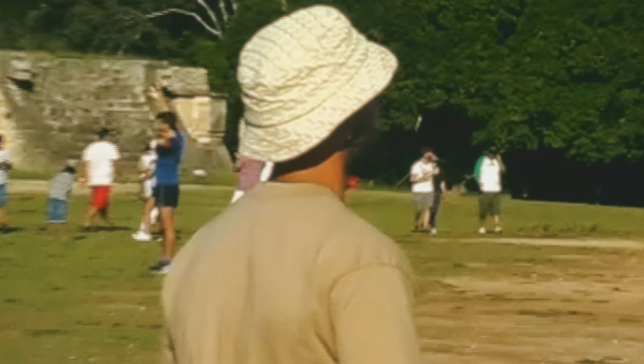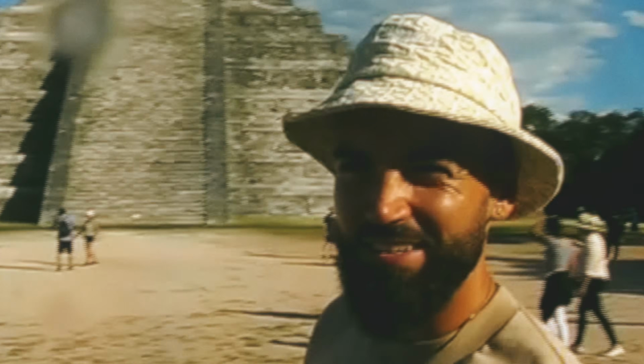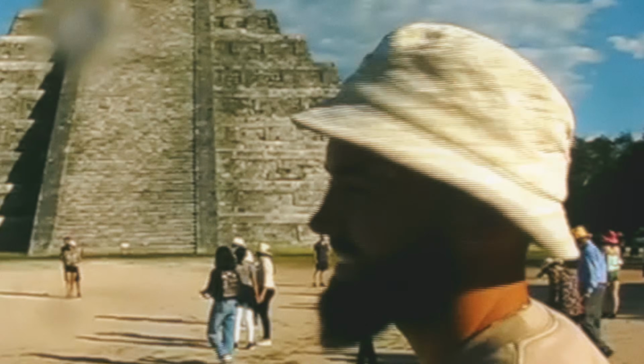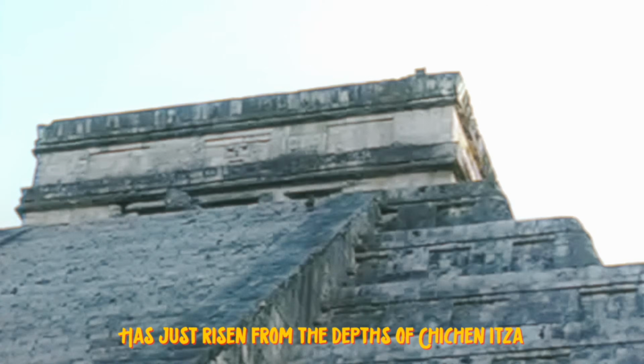The eighth wonder of the world. It's very busy here, isn't it? But it's beautiful. The competitiveness in me makes me want to run up those stairs as fast as I can and maybe race a bunch of people, but let's walk around. This perro has just risen from the depths of Chichen Itza. Hola, señor. Hola, perro. Señor. What was it like up there? Tell me.